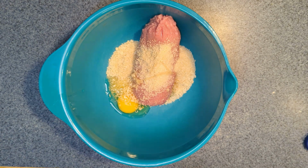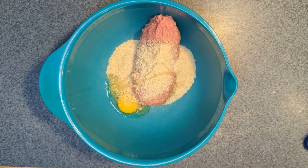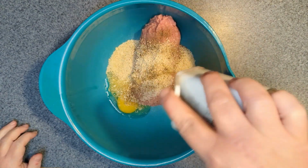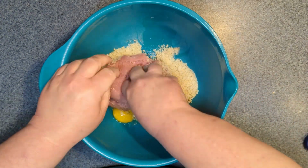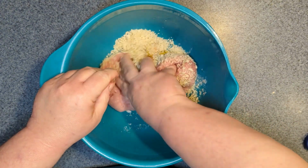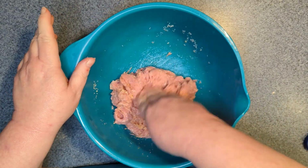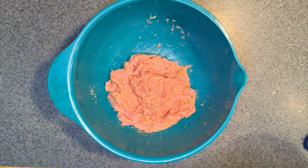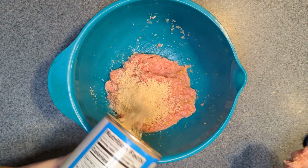From there, season with a little bit of garlic salt and some pepper. Go ahead and give that a good mix to get everything well combined. Turkey meat has more moisture than ground beef, so I decided to add about another 1/4 cup of breadcrumbs. So in total, 3/4 a cup for 1 pound of ground turkey.